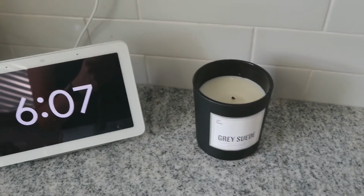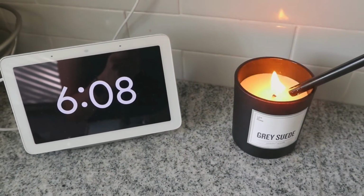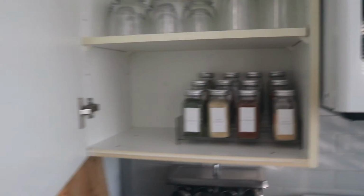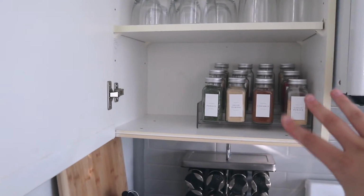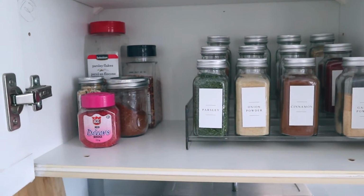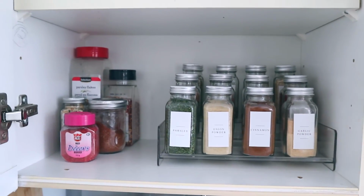Lighting a candle because it smells like spices in here, so I'm gonna light that. I just love this candle. It's just so aesthetically pretty, but I have that lit. Still trying to figure out what to put in there. I think I honestly might just put some of our extra spices in there, even if it's not pretty, because who cares? I just kind of threw in some extra big containers of spices we had that we used a lot, but I think it looks so good, you guys.